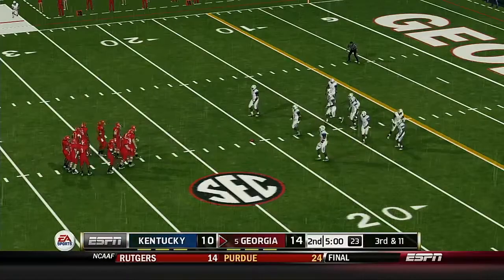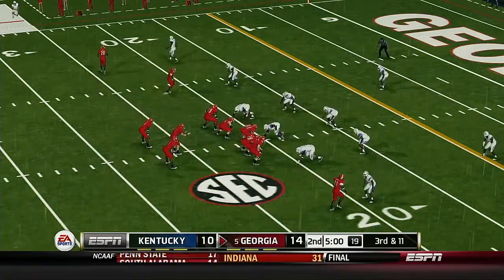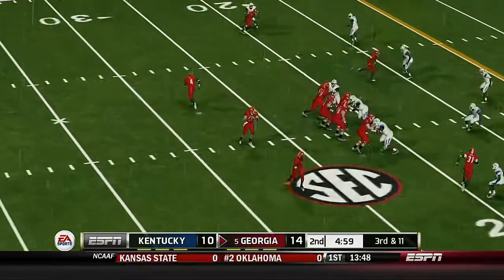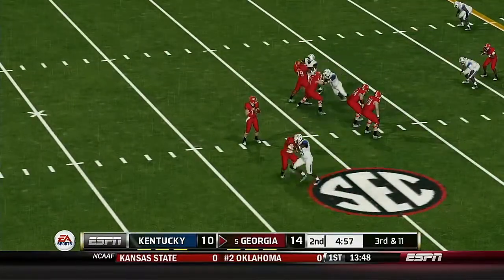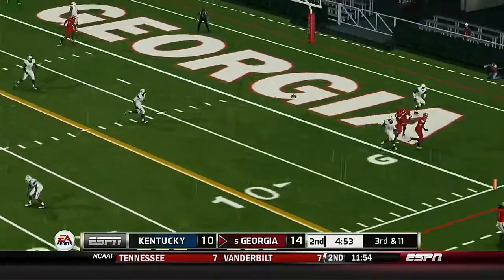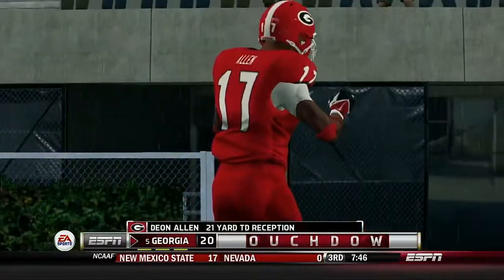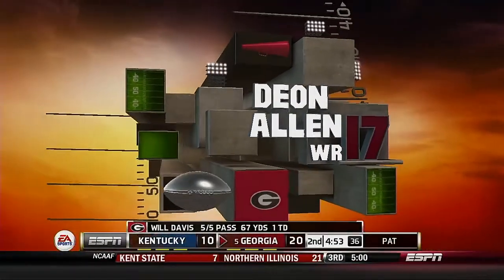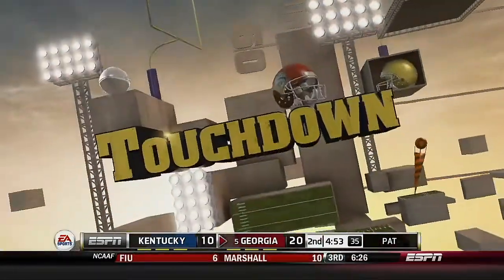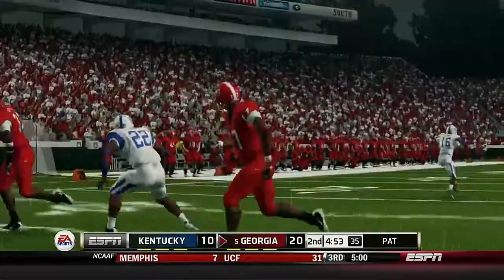Welcome back. Tight game here in the second quarter as we begin play. Georgia holds a 4-point lead. Plenty of time in the pocket. Lets it go. Got a man open. Touchdown. They pretty much had their way with the defense there. Terrific play.